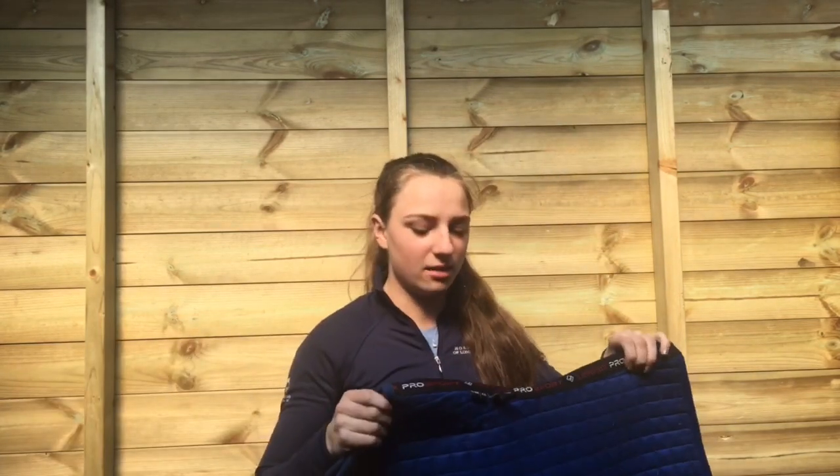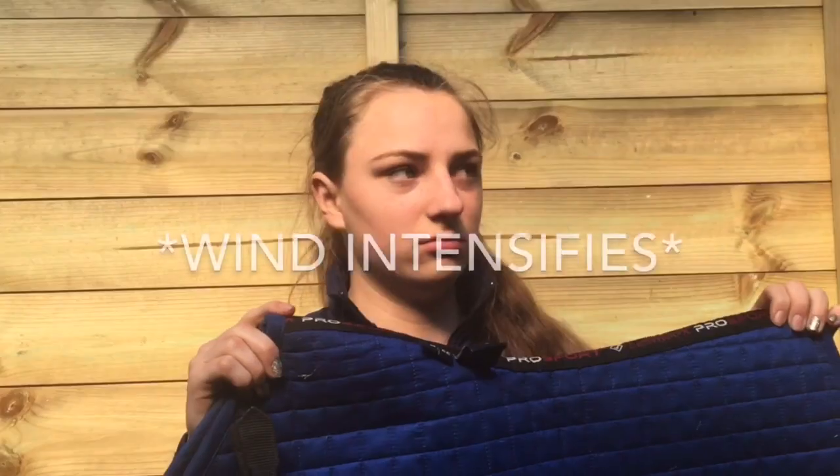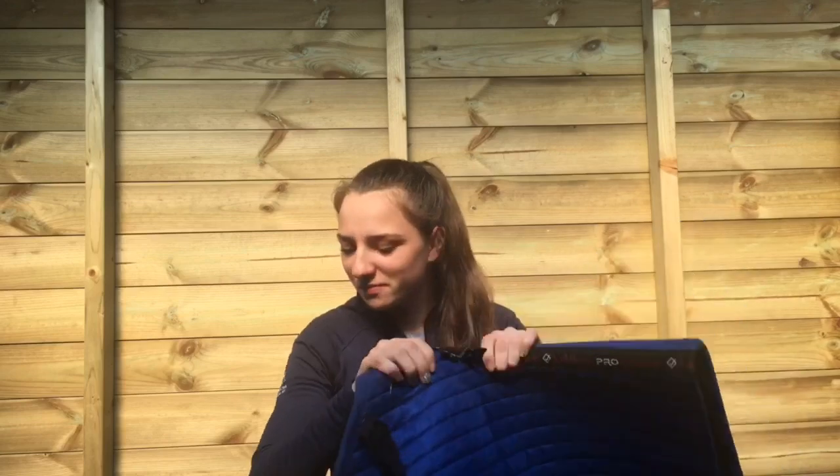Next up we have my absolute favourite saddle pad. This is the Benetton Blue CC from Lemure. This is what I use generally for my cross-country colours. I just love the bright blue. Again, I think it looks really nice on Kivs, and it's honestly just my favourite.